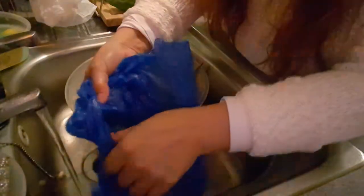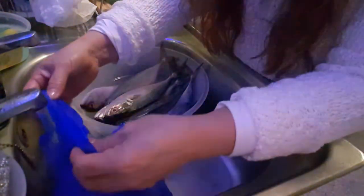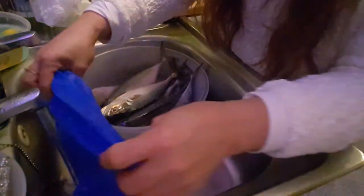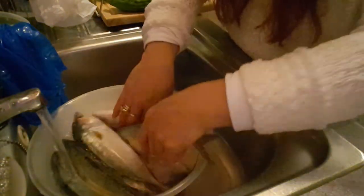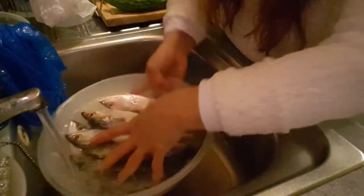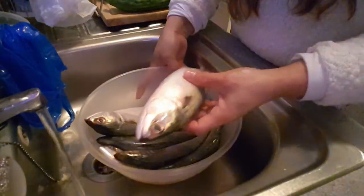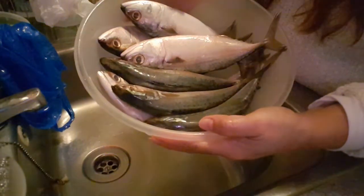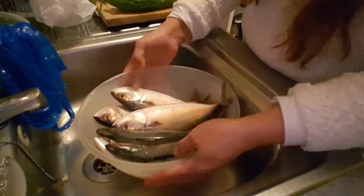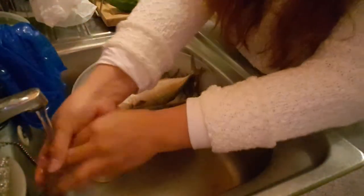I'm gonna clean this bag because I don't wanna get smell from the fish. I'm gonna drain it there for now. Okay, guys, you see how many fish? This more than 1 kilo, it's worth 18 pounds. So those fish I bought is worth 27 pounds something. Very expensive, guys, isn't it?